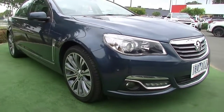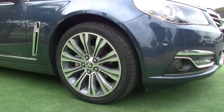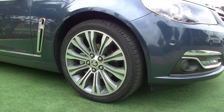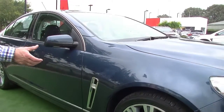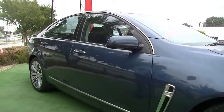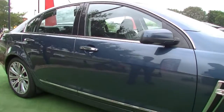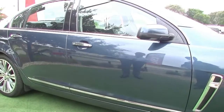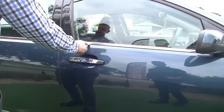Looking down the driver's side, you will note that they are 19-inch alloy wheels. Got very good Kumo tyres all the way around this car. And again, condition down these panels very clean, no dents, no obvious scratches. I'm going to be as critical as I can to give you the confidence that we're aiming not to miss anything on the car. Got the chrome highlights on the handles here, as well as the door trims.